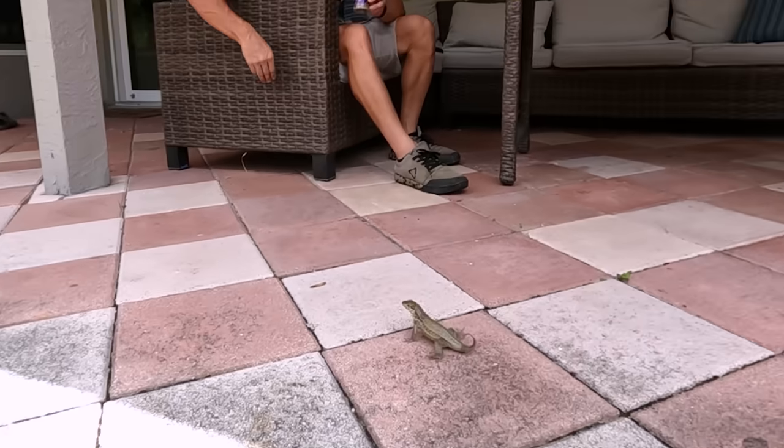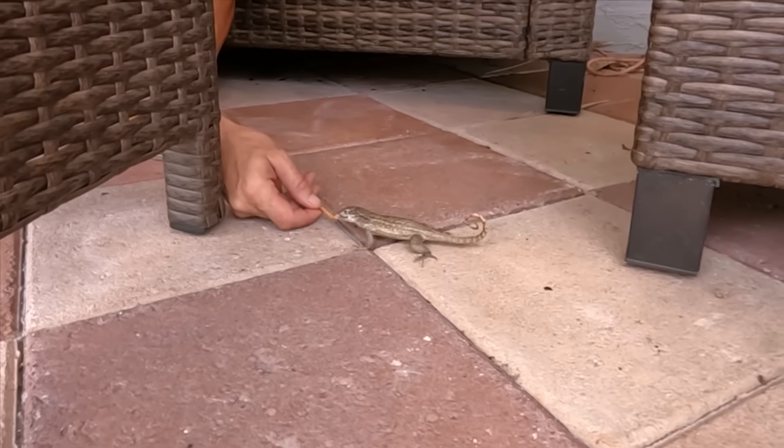I can get a wild lizard to eat out of my hands. Oh my God. Oh my God.